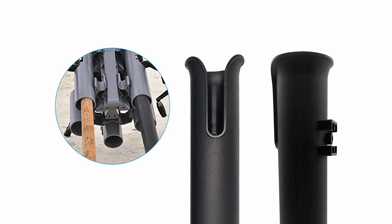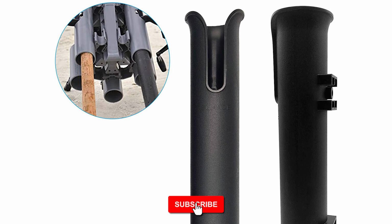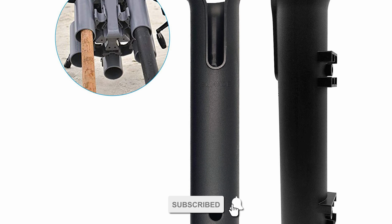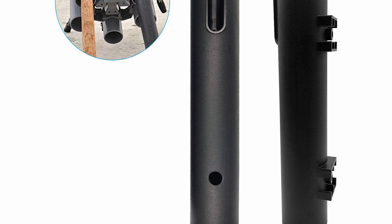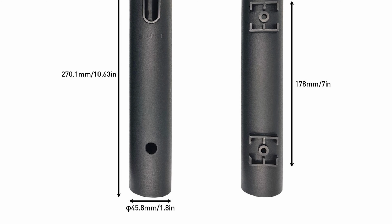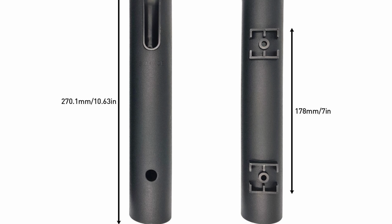This is excellent for where flush mount or rail mount rod holders cannot be installed. It mounts directly on your boat, kayak, truck, rear cargo, or wall. The fishing pole racks are made of environmentally friendly ABS construction, durable and lightweight for freshwater and saltwater. This rod holder is capable of ending the tedious task of holding the rod for a long time. Screws for easy mounting on the deck of your boat, ship, or yacht.